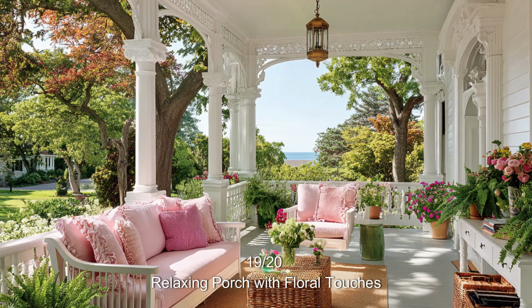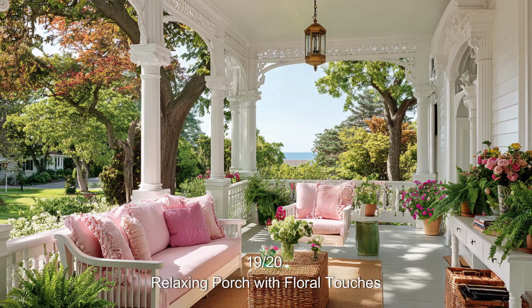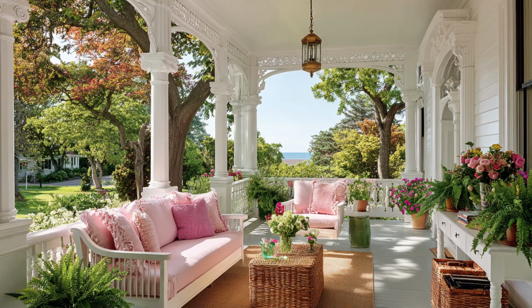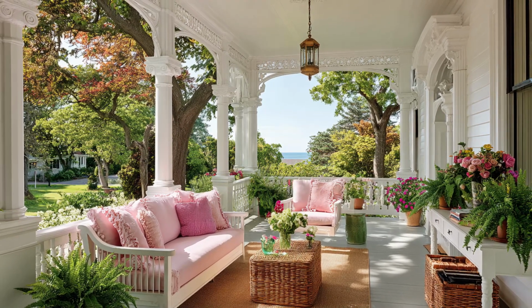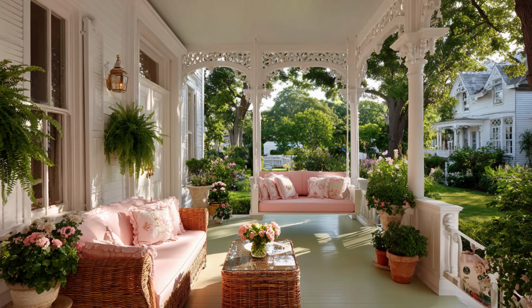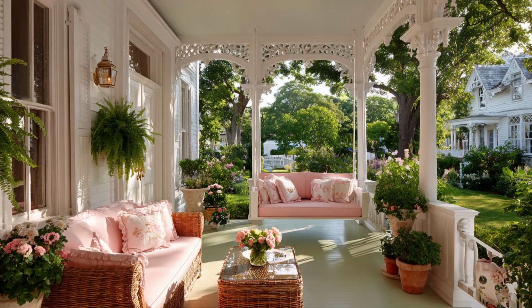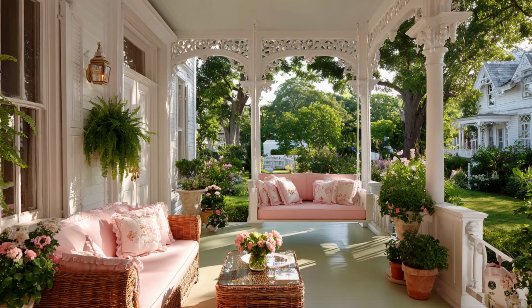On the wraparound porch, pastel rockers and linen-padded swings invite lingering. The scent of jasmine floats in the air as a vintage console table glows beneath flickering lanterns. Wicker baskets cradle cotton throws, and the soft creak of a swing blends with birdsong in the warm, golden dusk.